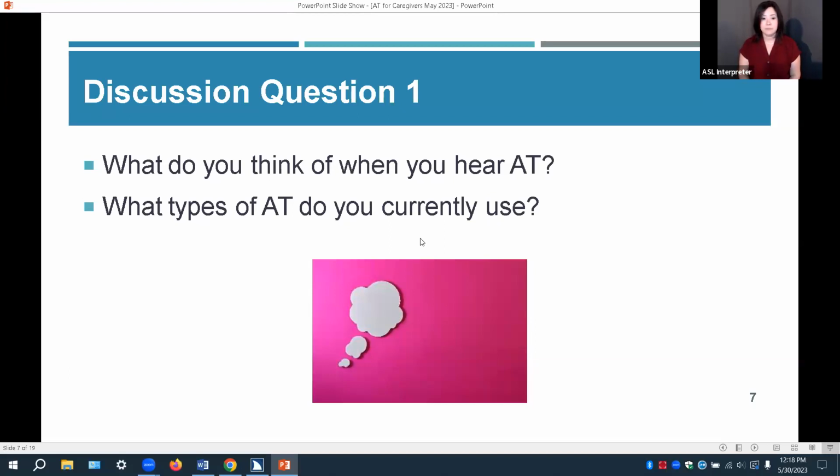I mentioned my phone. That's probably, I have a love-hate relationship with that. It works great when it works, and when it doesn't, I get frustrated. But overall, I'm very blessed to have access to a smartphone. Any favorite apps that you use? And as a caregiver, what are some things that you can think of maybe that are helpful for you? And if you can't think of anything, that's fine too. Oh, and then the image on this slide is of a white thought bubble with a pink background.